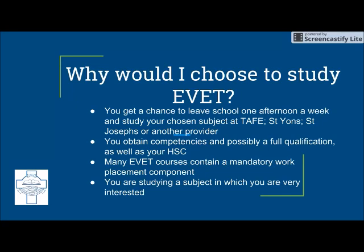Now, the thing to remember is that many eVET subjects also contain the mandatory work placement component, which means that you will be out of school 1 full week in Year 11 and 1 full week in Year 12. If you're interested in studying a subject that you want to pursue a career in, this could be a very good way of doing that.